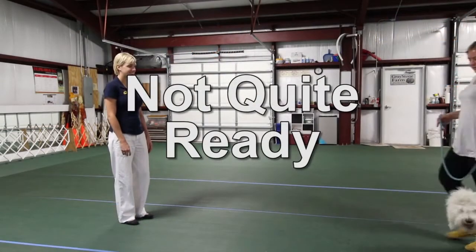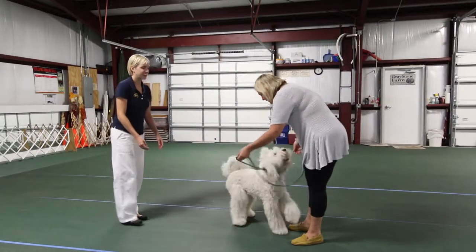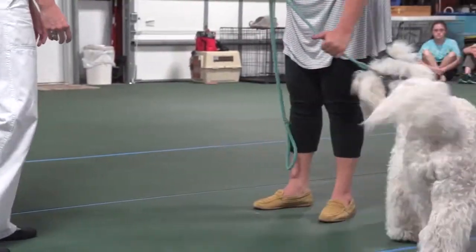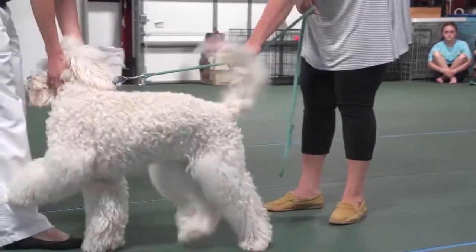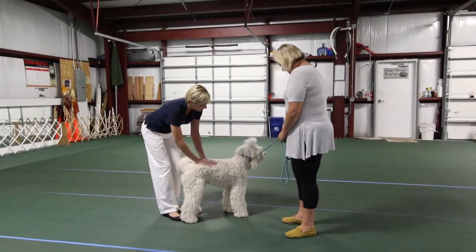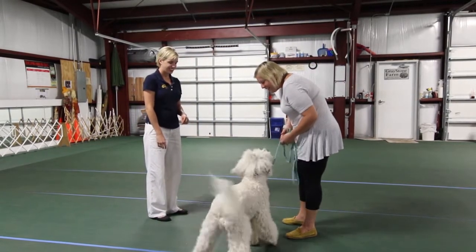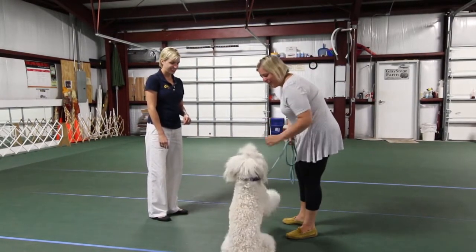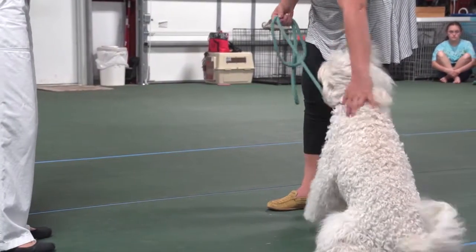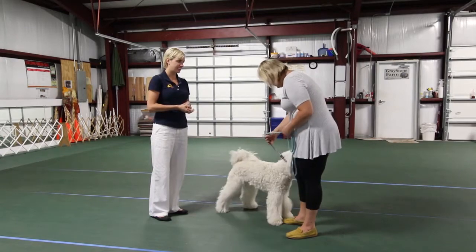And here we have a young dog that is not quite ready for therapy work. He needs a little bit more obedience training and good manners training. He's very excited. But here is a dog that one day will be a wonderful therapy dog because you can see his tail wagging. He's happy. He enjoyed meeting with the tester. And so we will tell them to work a little bit more and come back when he's ready.